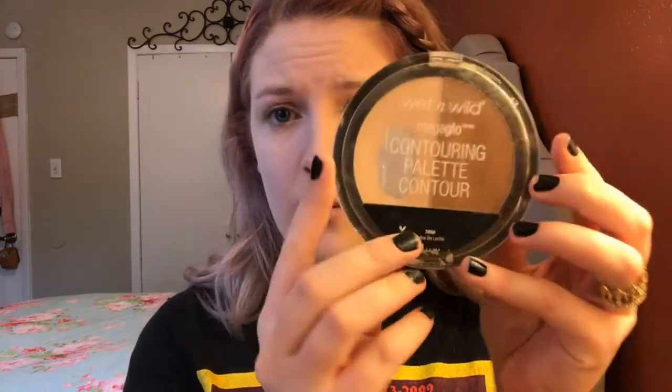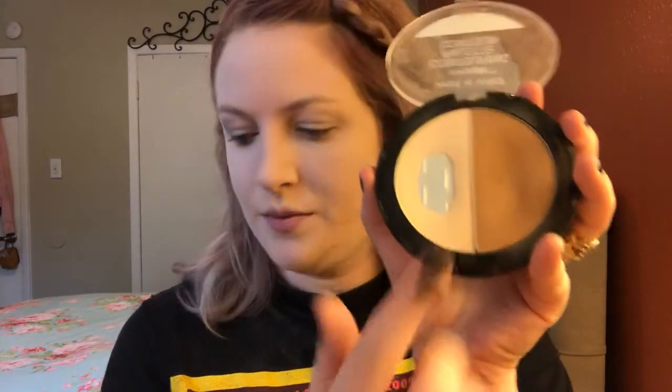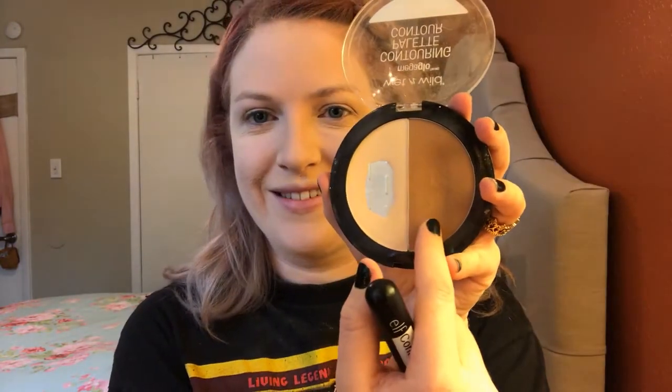I think I'll go ahead and do my base. So I didn't really use bronzer before. I really just used this Wet n Wild contouring palette. As you can see, I would use this a lot. And I've gotten into this one. I'm sure you can see, this is the brush I used to use, and that's what's right here. So I would do this.